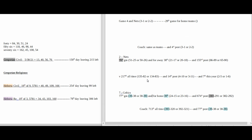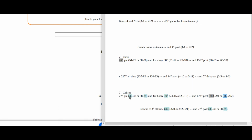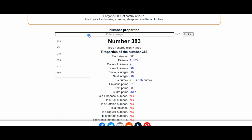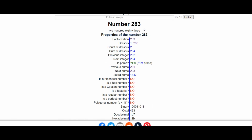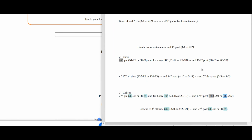I mean, that's all you can really say. Celtics would sit on 283 postseason wins with the loss. 283 is a reflection of, if I can say it right, or 382 is a reflection of 283. I was saying that backwards. 283 is the 61st prime number, and the Nets would just go ahead and become 6-1, like 61 head-to-head against the Celtics for the season with the win.